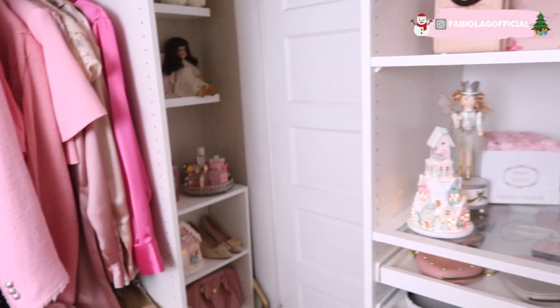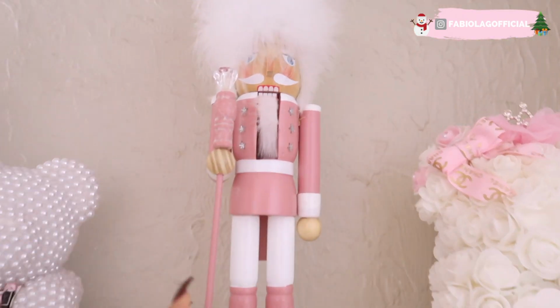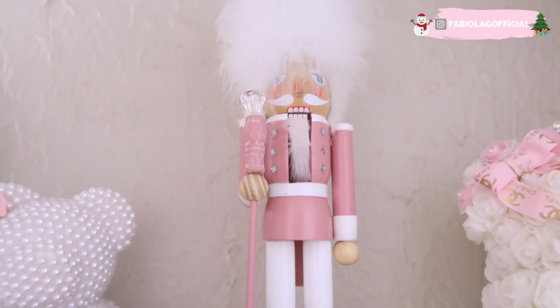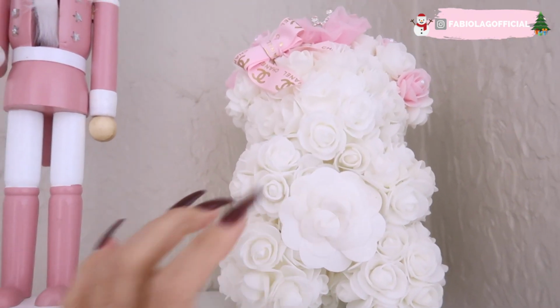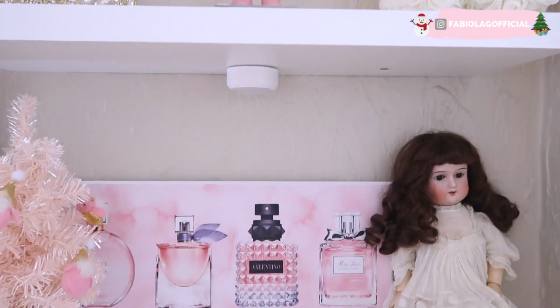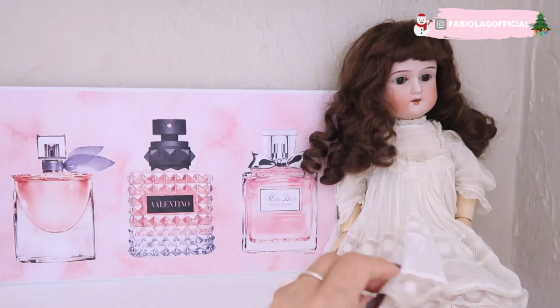Over on this side, I have this other area where I just have little shelves. On the top, I have my adorable little fluffy nutcracker, which is from At Home. I have my little pearl bear with a crown, and another rose bear. I got those from a good friend of mine who sells them. I'll link her shop below. Over here, I have my antique doll that I really love, and she's super old. She's over 100 years old.